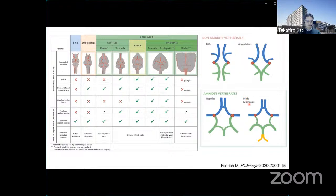This is a simplified anatomical illustration. In fish and amphibians, the right and left vascular systems are separated, shown here. Reptiles, birds and mammals have the circle of Willis. If you look at the blood flow, it is from the carotid artery to the basilar artery. In fish, amphibians, reptiles and birds, basilar artery flow supplied by ICAs is cranial to caudal, but mammals have a newly formed vertebral artery, this yellow part, so there is caudorostral flow only in mammals.